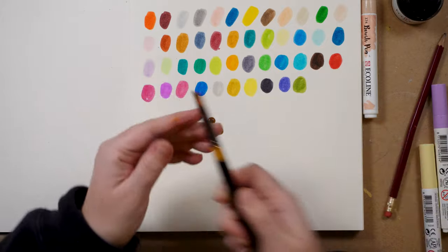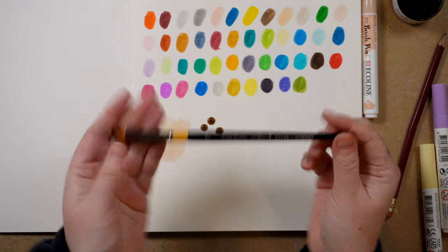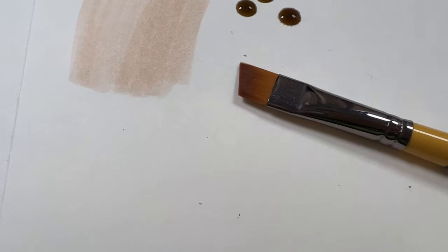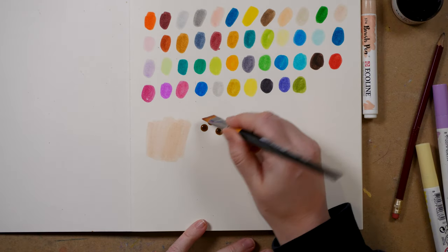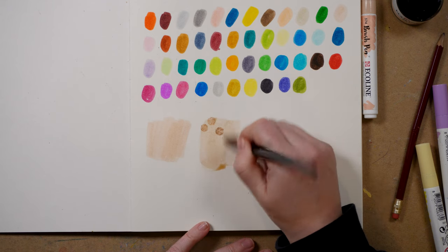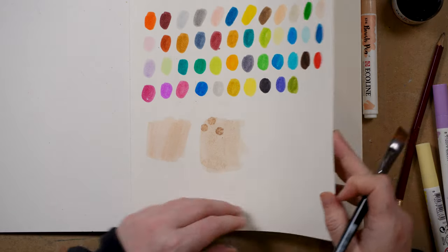And I also want to show you this paintbrush I got. We can use this paintbrush. This is the angle shader from De La Rowney, System 3 angle shader. Actually, I wasn't in the market for a paintbrush. I told my friend Artie I was on Jackson's getting some stuff, and she said to try this brush. I have never tried an angle brush before.